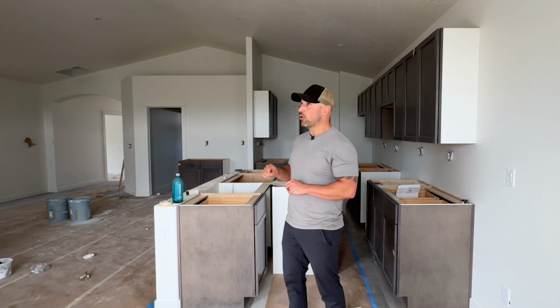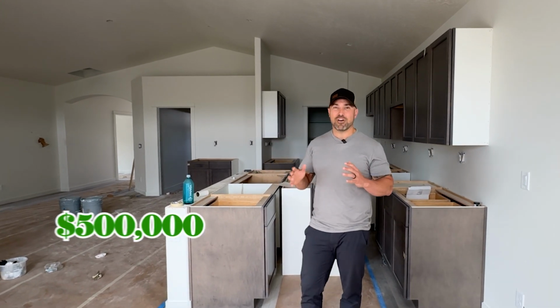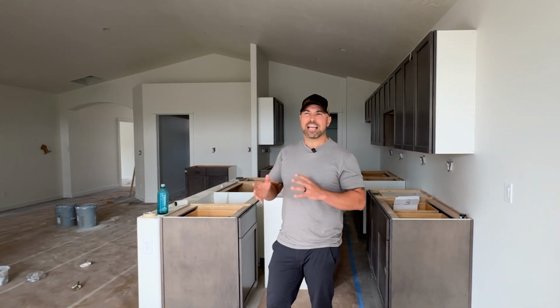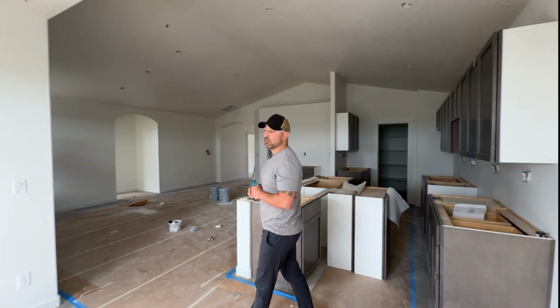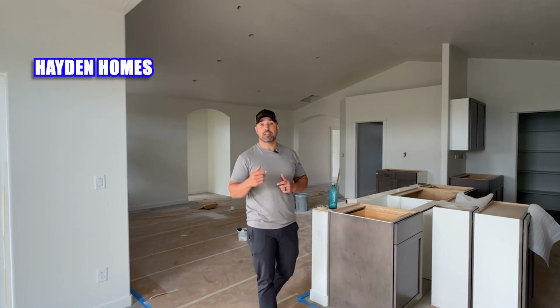This is one of those. The prices on these typically run around $500,000 or a little less. I think actually mid-4s is where you can start, and you can take them all the way up as high as you want.